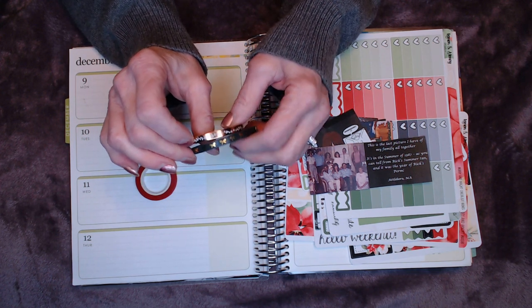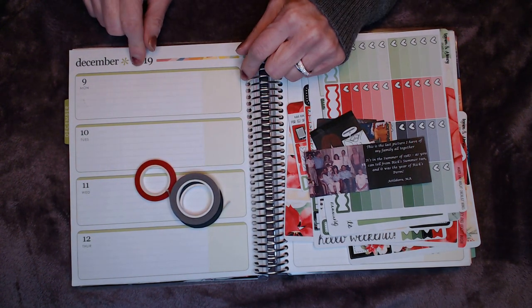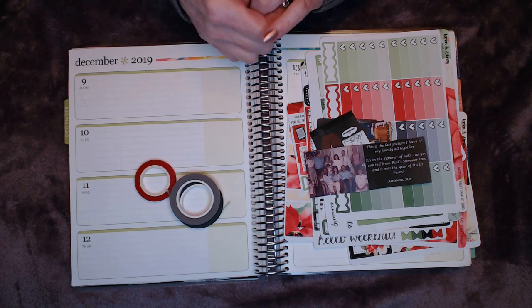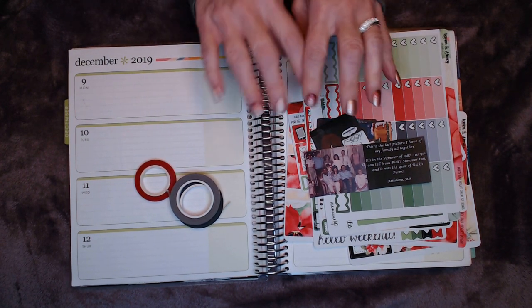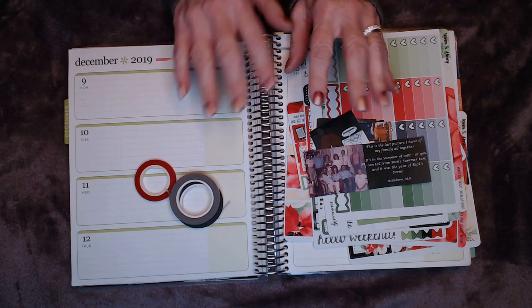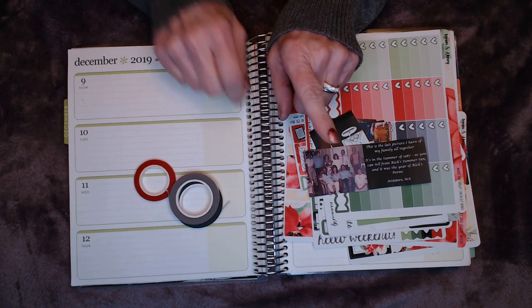So anyway, I am going to shut the camera off, try to figure out this washi, do a few things down. I may end up doing the whole book and then just coming back on and videotaping it, but do a voiceover at the end and speed it up. So anyway, I hope that you stick with me, and we will chat again soon, everyone.